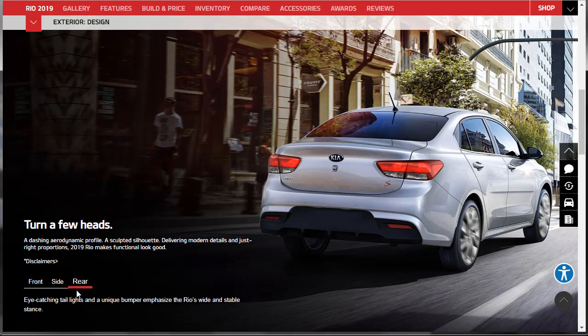And here's a nice rear shot. They're actually showing the S, right? Eye-catching in its tail lights, unique bumpers, wide, stable stance. Doesn't look too bad, actually. It doesn't look too bad. It actually looks like the Toyota Corolla a little bit from the back.